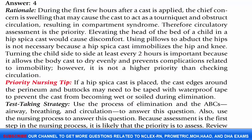Answer 4. Rationale. During the first few hours after a cast is applied, the chief concern is swelling that may cause the cast to act as a tourniquet and obstruct circulation, resulting in compartment syndrome. Therefore, circulatory assessment is the priority.